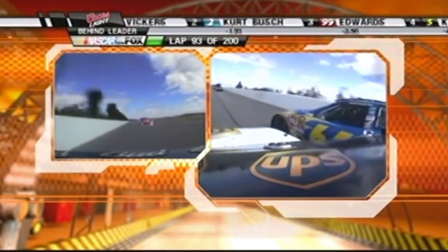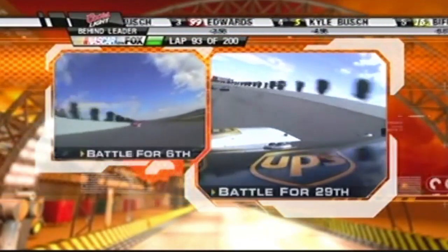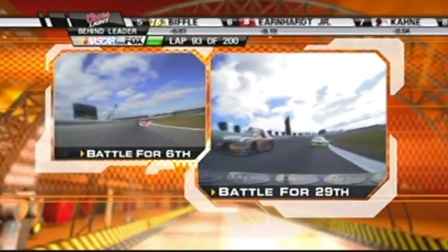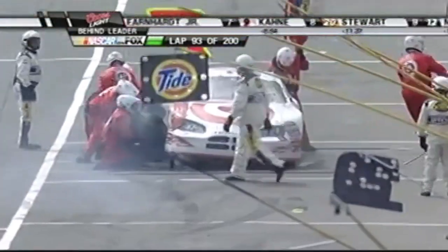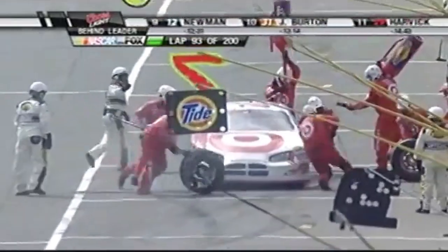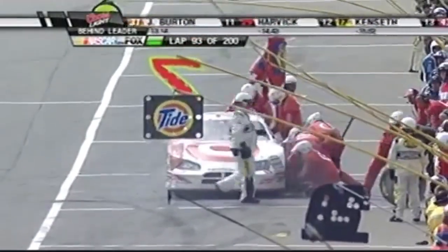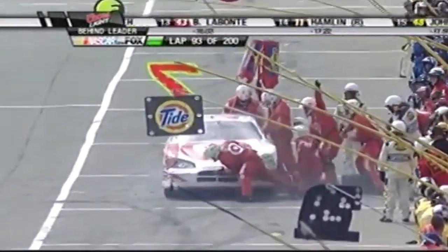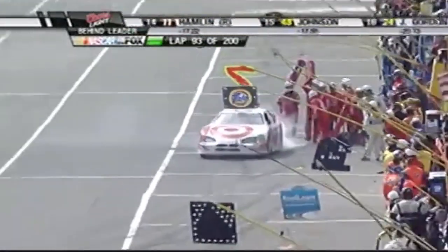Reed Sorensen in the 41 car, he had been running up there in the top 10 or 11. He's on pit road right now. See the smoke off the brakes. Ooh. Just a lot of heat. See all that dust coming out there when the tire changer's hitting those lug nuts? It's all brake dust.